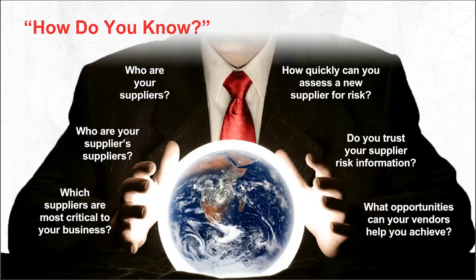Some of the big ones are, who are your suppliers? That's not just a list of names, obviously. We want to know in depth, who are they? As well as who are your suppliers' suppliers? This is third party, fourth party, true supply chain management. We've seen lots of headlines where a subcontractor or an assignee has drastically impacted an organization.